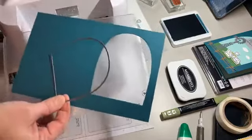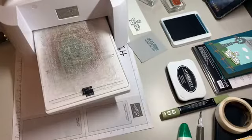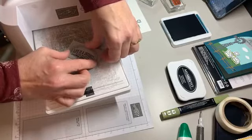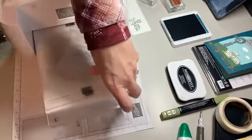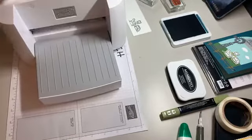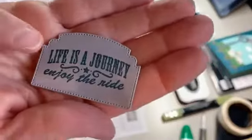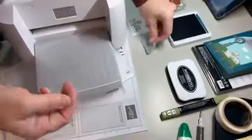Great. Okay, let me slide this back through here because I'm going to do a lot more die cutting. So let me pull that sentiment here and center that. And so, like I said, this is from the Ornate dies. It's the only die that I'm using today that isn't part of the bundle. And the fun thing about this too is it's stitched. I didn't mention that before. I think that adds that fun country feel to that.